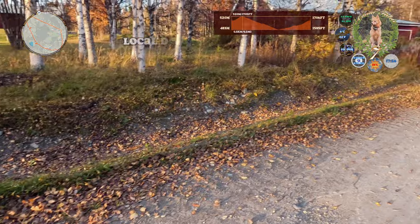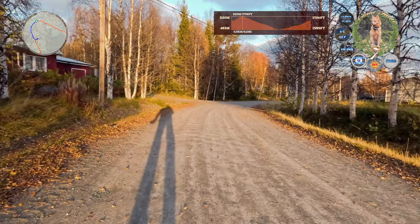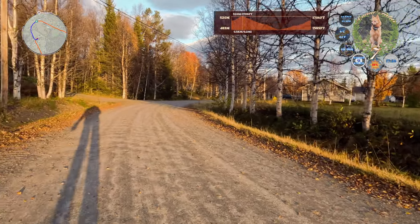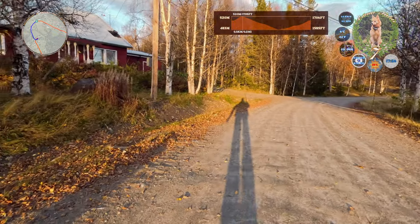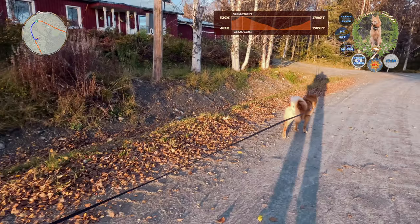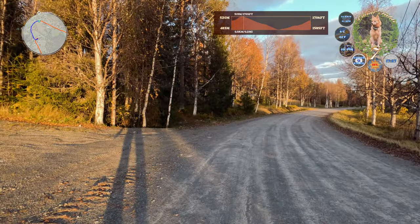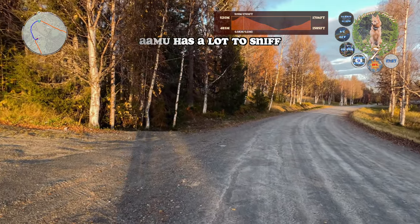You're making an impression. Yeah, so this is Slingan in Dikanäs. We are staying. Long shadows. Sun is still. It's not going fast. Absolutely not.